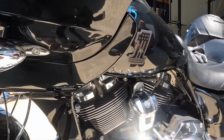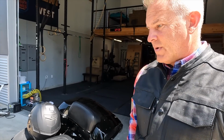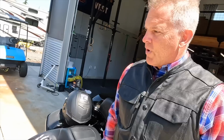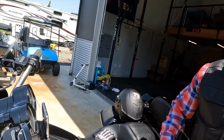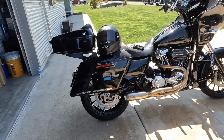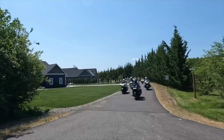And what did you do to your suspension? 2-inch rise on the front. I did 2-inch rise on the back in Ohlins as well. New triple tree on the top from K&S. It's a company out of Canada. Risers with built-in gauges, Arlen Ness bars, and then we did an SPB Fab exhaust. Put some Brembo brakes on the front. It's a stock motor. It looks great. Thanks, man. Let's ride it. All right, let's go.